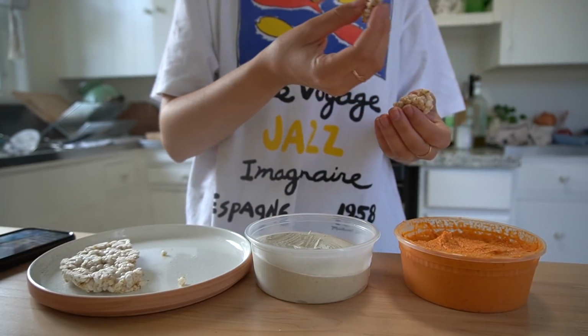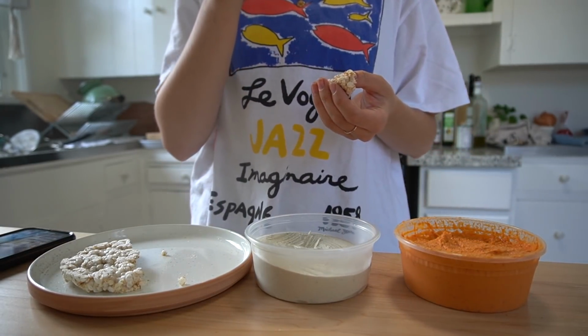As a snack, I had my farmer's market hummus and vegan cheese with rice cakes. Dipping into those fresh dips on Sunday is like the highlight of my week.